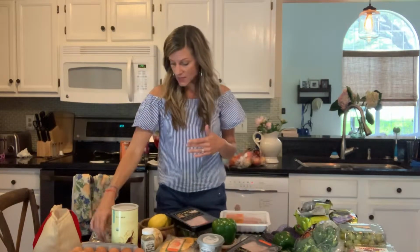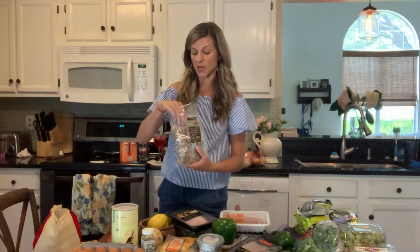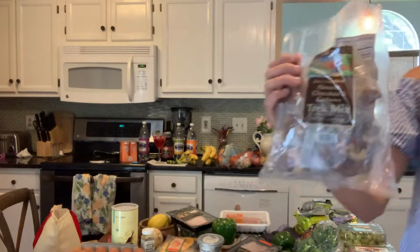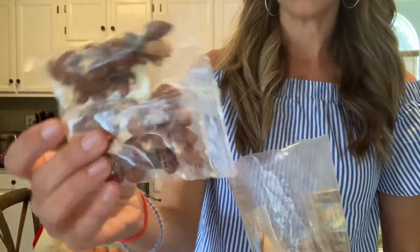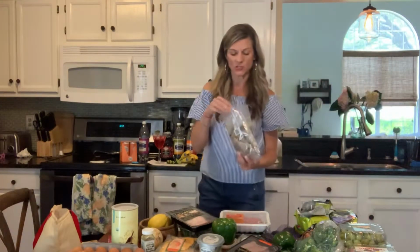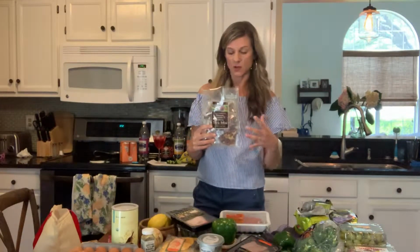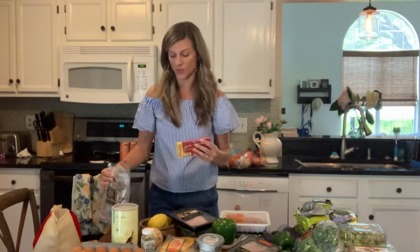Okay, snacks. I love these trail mixes from Trader Joe's because they're individually packed. Let me come around. This one that I got actually has some dark chocolate in it. You can see there's really just a few in there. So it's just enough, especially in the afternoon if you're craving something salty and sweet. It's just perfect, again, pre-portioned. They have all sorts of different mixes that are pre-portioned like this. It's a great little snack to keep on hand, throw in your purse when you're running out the door. I do that all the time.